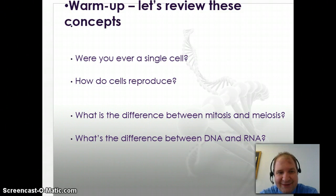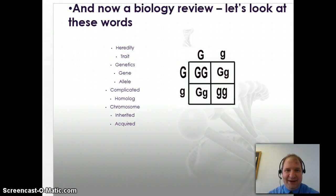Were you ever a single cell? Yep, you started that way. How do cells reproduce? Well, that's the whole process of that. What's the difference between mitosis and meiosis? And the big thing we're going to look at today: the difference between DNA and RNA.